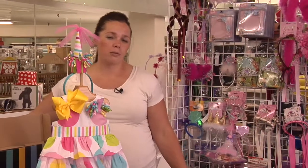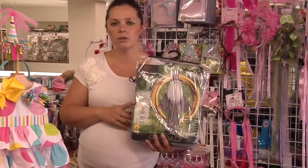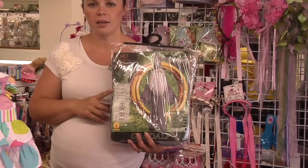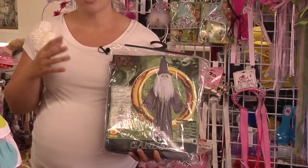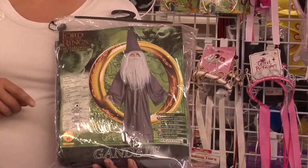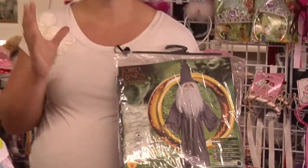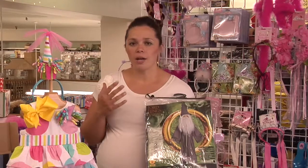Now this one, like I mentioned, is one of the more economical costumes that we have here, but we carry the whole Lord of the Rings line and the Hobbit line. From Bilbo Baggins, excuse me, I should know this, my son would be very disappointed in me, to all the Harry Potter lines. And again, we try to specialize, if you're going to have a themed birthday party or anything like that, we've got the costumes maybe for the birthday boy, or they're for year round that kids can play with.